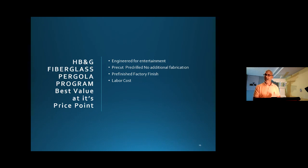And lastly, after doing this deep dive into HB&G's kitted pergola program, it reminded me of a slogan, a tagline I used to hear on the radio. I'm not sure what the product was, so they didn't do a very good job marrying up to that, but it was the biggest no-brainer in the history of the world. So, after doing all the math with the labor cost, it's half to three quarters easy less than PVC or wood pergolas.